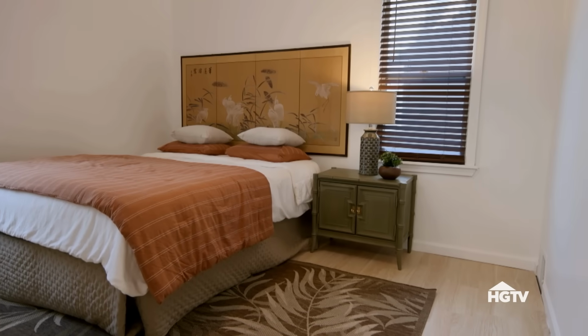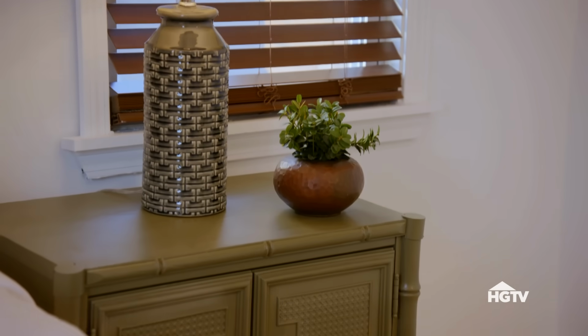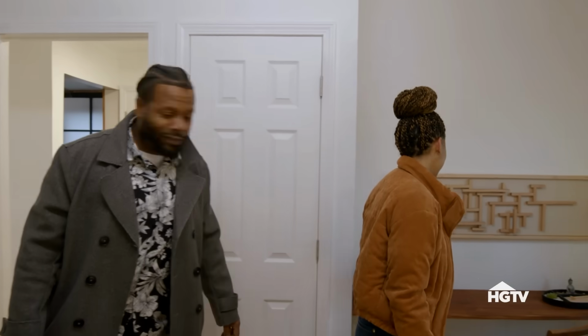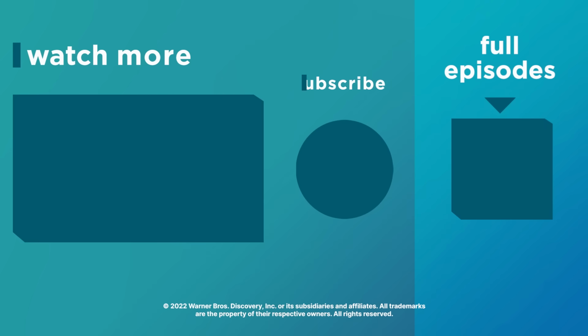So this is the main bedroom. It's the largest of the two. Wow. It's pretty big. Oh wow, this is spacious. Oh wow. Yeah, nice. Oh, and this is nice. That is a Keith original. Oh my God. I'm saying wow in every room.